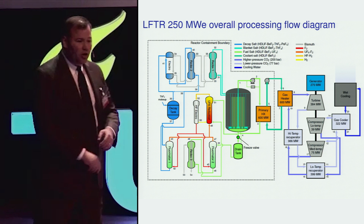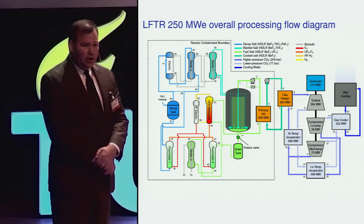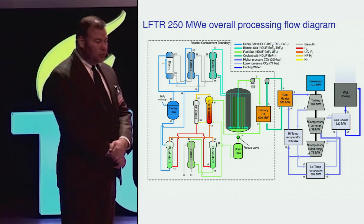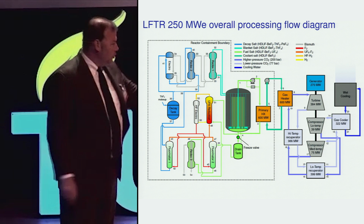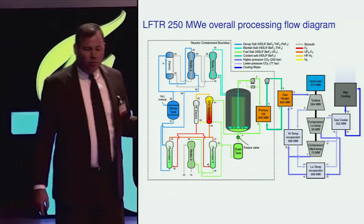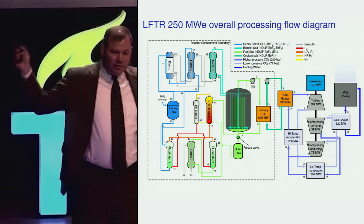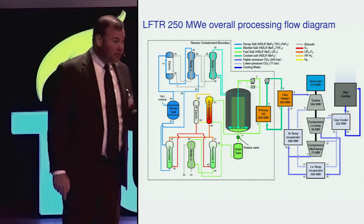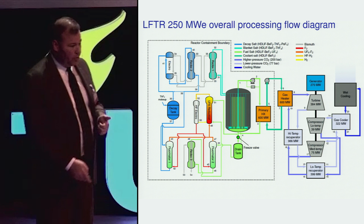The performance of the carbon dioxide gas turbine is such that it leads to very, very compact turbomachinery. The turbomachinery for this entire reactor would easily fit on this stage, probably on half this stage. And if anybody's been to a big reactor before and seen big steam cycle turbomachinery, you can appreciate what a reduction in scale that is. It's about 45% efficient too, which is really, really attractive.